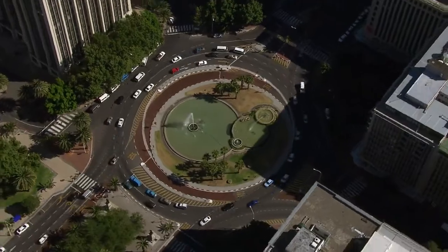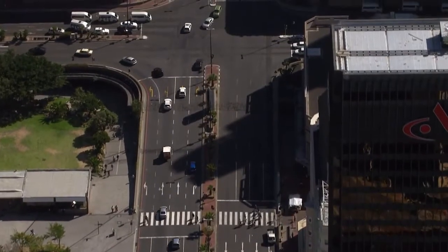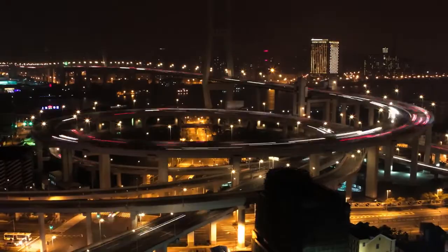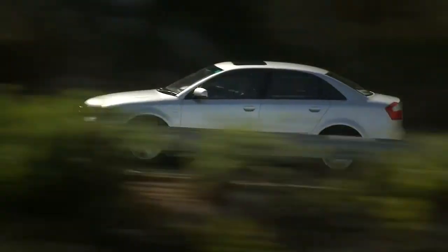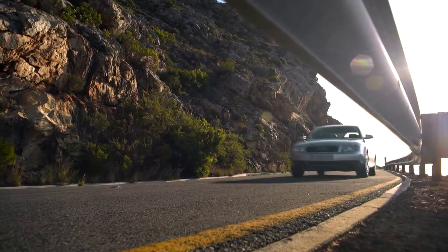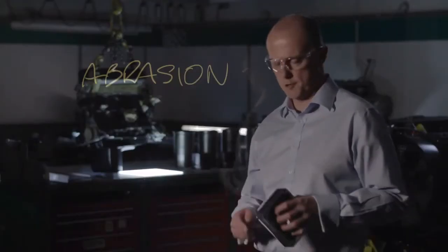Circling around the world is a maze of roads carrying over 1 billion vehicles. Cars play a major role in our lives, and we've come to depend on them day in and day out. But how many of us give a second thought to what goes on under the bonnet when we start the engine? All that rubbing and that pressing can lead to a phenomenon called abrasion. What's abrasion? Well, I can show you abrasion.